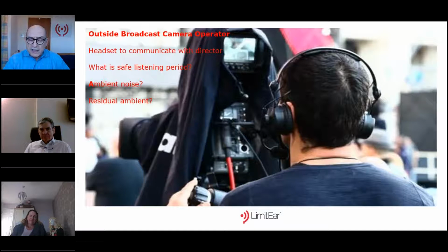The BBC estimate in some Premiership football grounds the noise levels can go to 102 to 104 when there's an incident. And what happens is, at the point there's an incident, that's when the director is instructing the cameraman precisely what he wants them to do. So that's the moment at which the operator has to have the best clarity of conversation with the director. And I suspect what he will have done is he will have turned the feed to his headphones to a very high level.